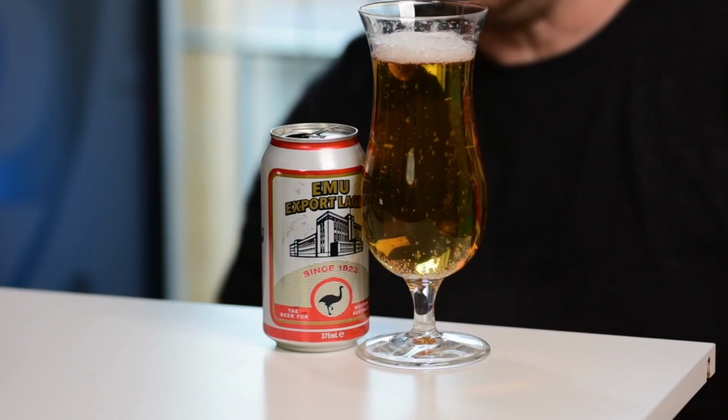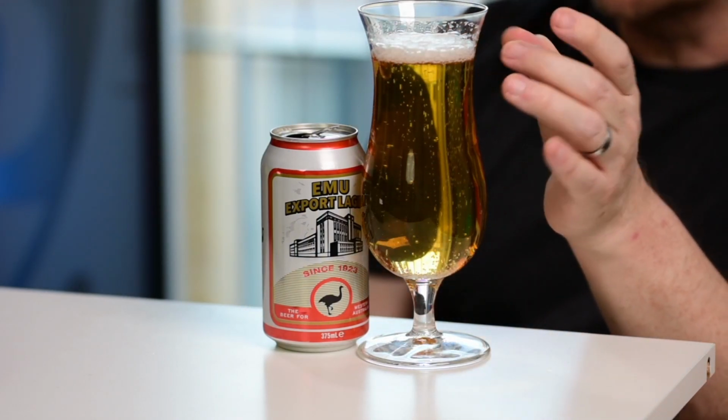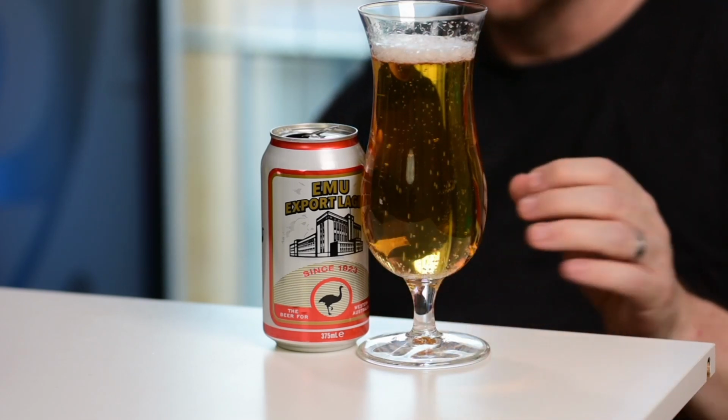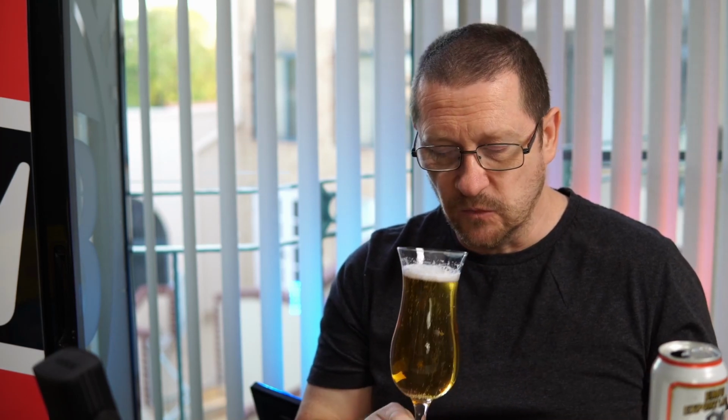Okay, so let's have a look. It's still got a bit of a sparkle to it. We've got a little bit of a thin head, but it's staying there in place. It looks nice. All of these mainstream brands always look really good in the glass itself. Okay, so let's give it a go. It smells like another one of these ordinary Australian beers. It's actually got quite a refreshing malt note on this one.